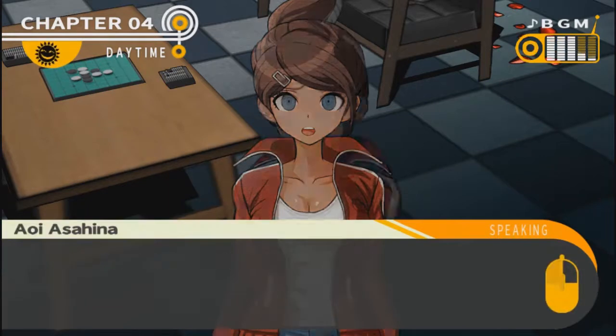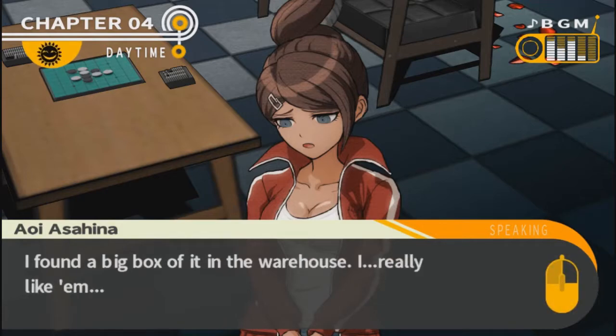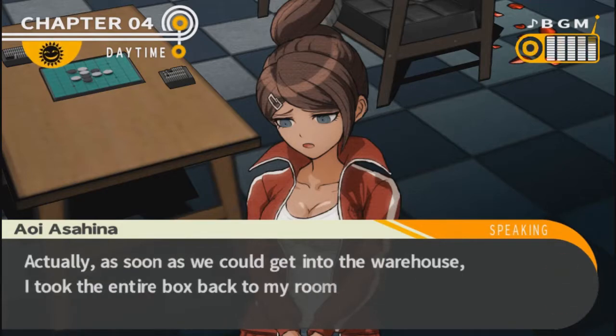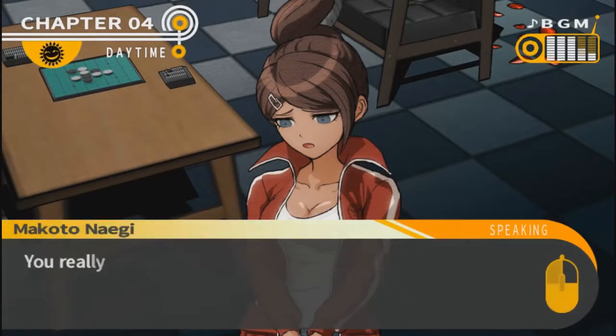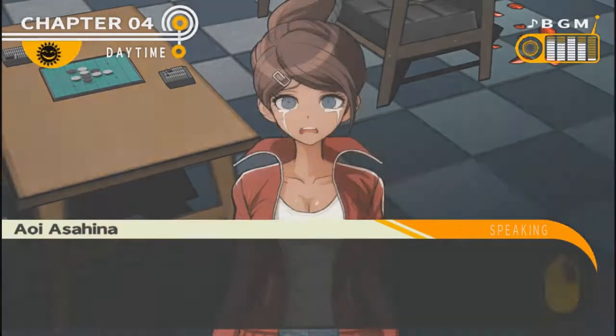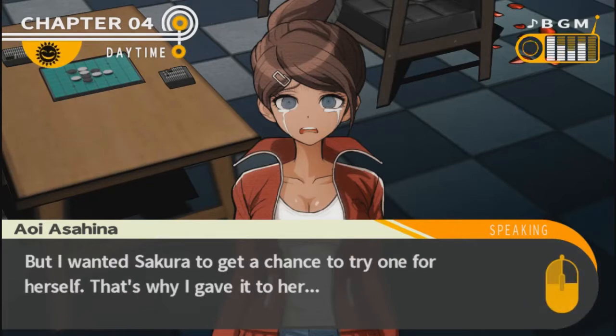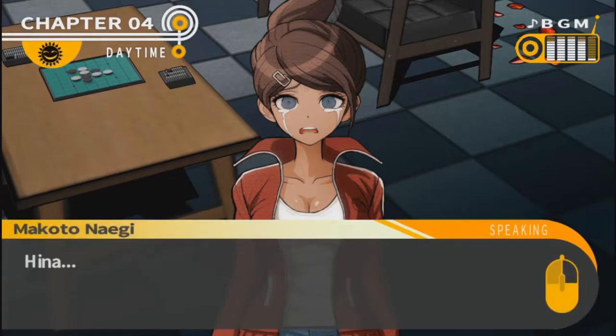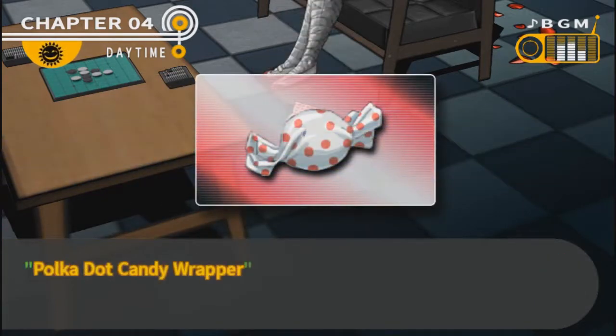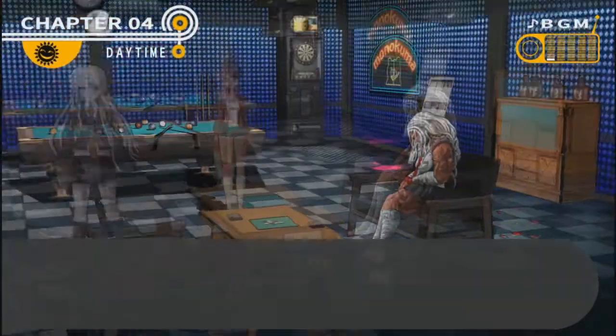So you gave the candy to Sakura. I found a big box of it in the warehouse. I really like them. Actually, as soon as we got into the warehouse, I took the entire box. I made sure nobody could get their hands on them. You really like them that much? But I wanted Sakura to get a chance to try one for herself, and that's why I gave it to her. But now they've all lost their flavor. Hina. Polka dot candy wrapper.